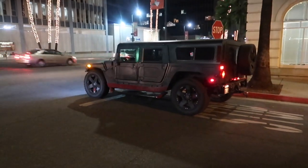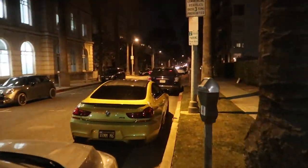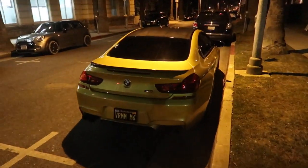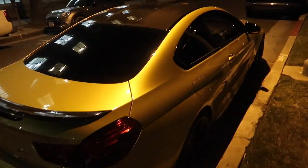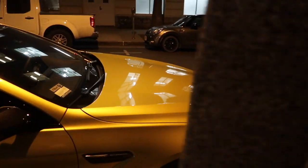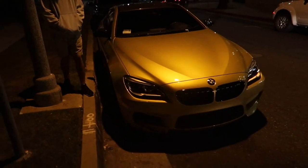Fancy, but not as fancy as this Aston yellow M6. Vroom, M6. Off-white. Oh, carbon fiber. Carbon fiber everywhere. Very nice. Very nice indeed.